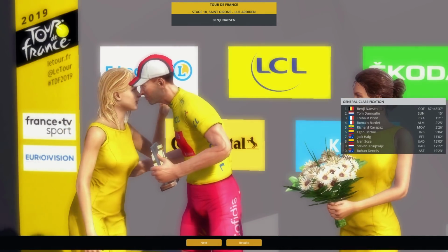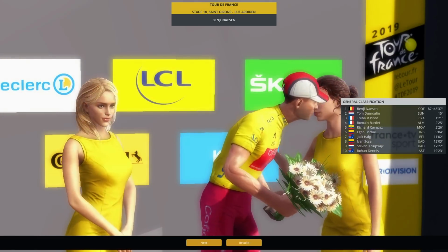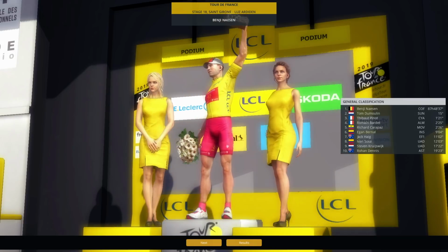The real question now is: can we beat him on the time trial? Because if we can't, then Dumoulin wins the Tour de France. So let's try and win this on the time trial.